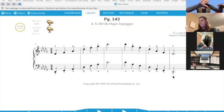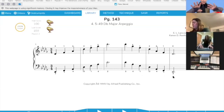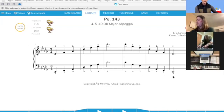So then when you do it hands together, your thumbs always will come together, and then your 4s and 2s, those contrasting fingers, will coordinate. So let's do this, starting on your 2s. Ready, play. 2, thumb, 4, 2, 4, 2, 3.